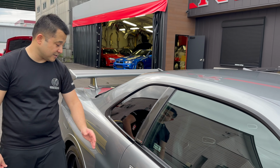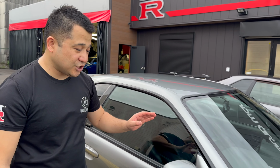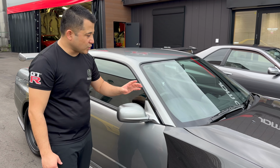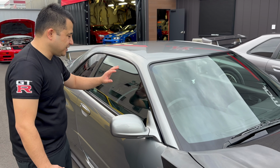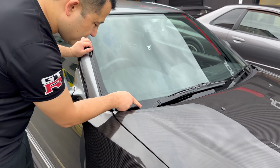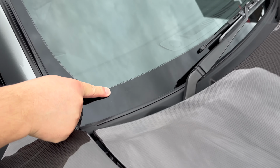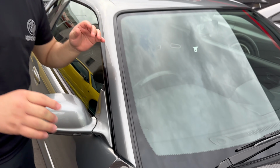That means that the owner of this particular car probably installed this pillar garnish 15 years ago and it's still in immaculate condition. If you look at the car, just like many other GTR 34s we see, this one comes with a different type of windshield, or not a different one, I would say, something in addition to that. And that is, of course, the VIN number of the car printed on the windshield, as well as the side mirrors and the backside, I think.